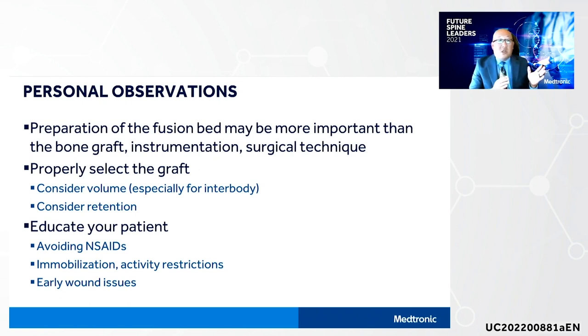Not just all of the issues we've talked about prior, but consider the volume of bone graft, for instance, in the interbody space, especially if you're not going to augment it with posterolateral bone. Consider how to retain your bone graft in the space and use that as part of your technique improvement. And remember to educate your patient about the other concepts to achieve a successful fusion, which includes avoiding NSAIDs, immobilizing and restricting their activities, and educate your patients about early wound issues.